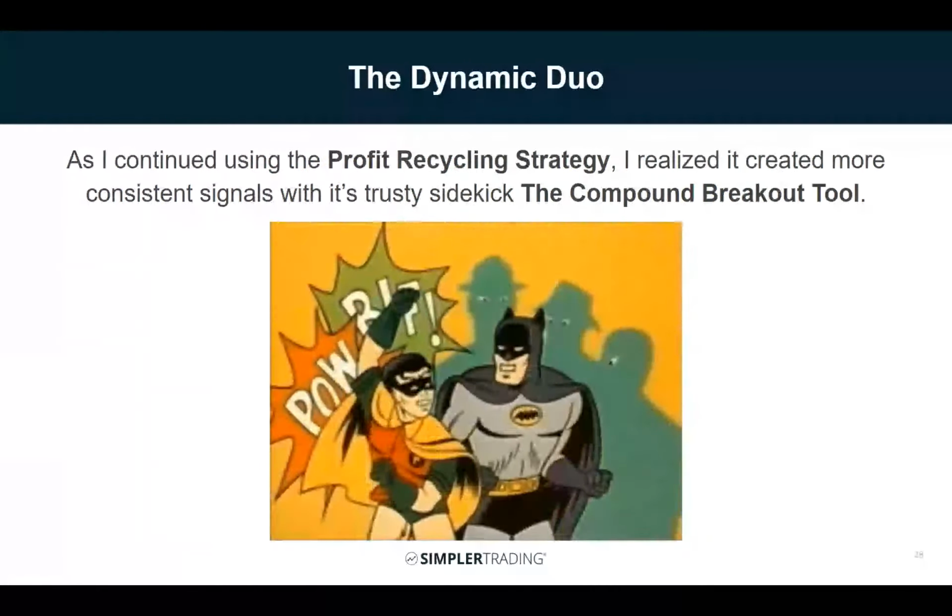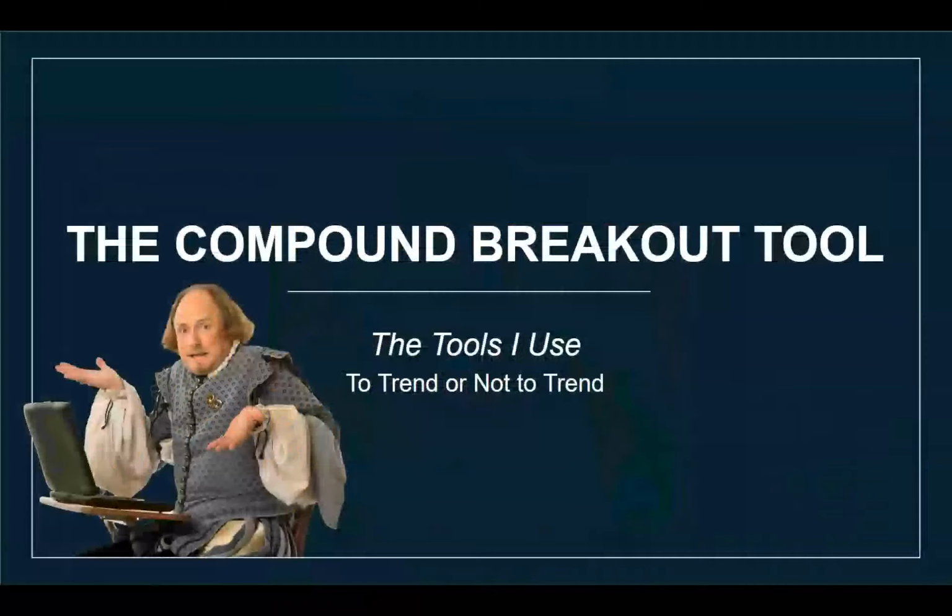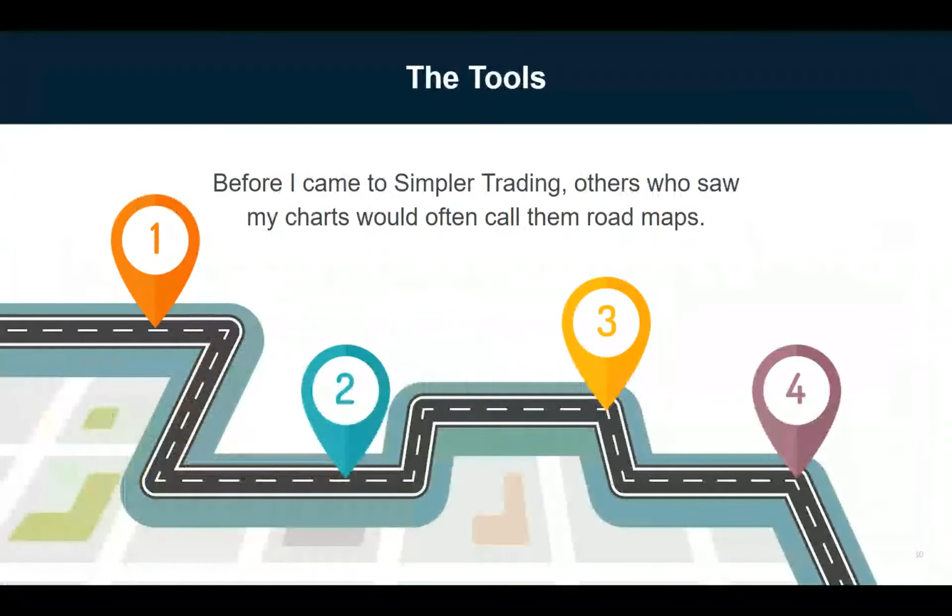So as I continued using the profit recycling strategy, I realized it created more consistent signals with its trusty sidekick, the compound breakout tool. I highlighted the compound breakout tool in some of those examples for those more intraday movements. Now I'm going to dive into what that indicator is. The compound breakout tool is the tool I use to tell whether to trend or not to trend. That's certainly what this will help out with.